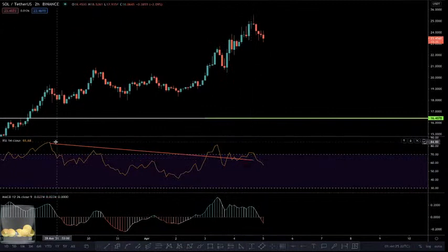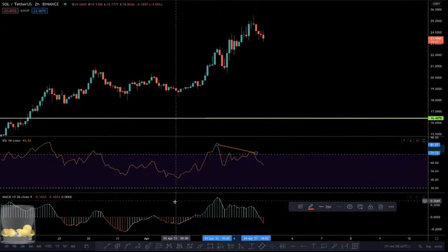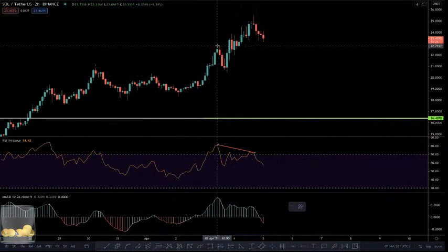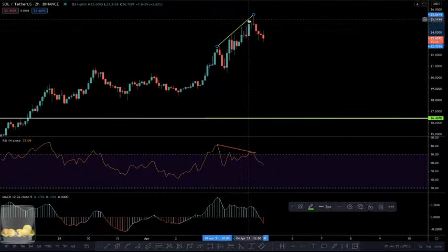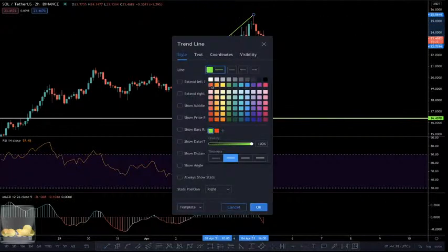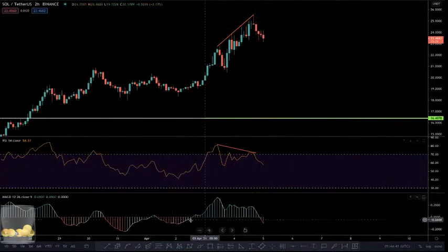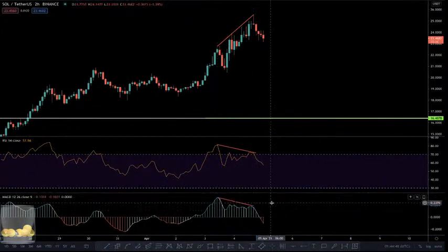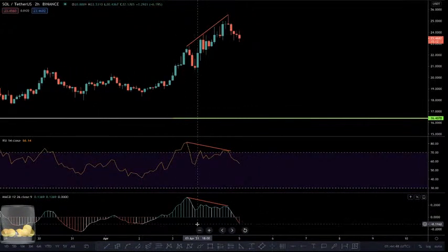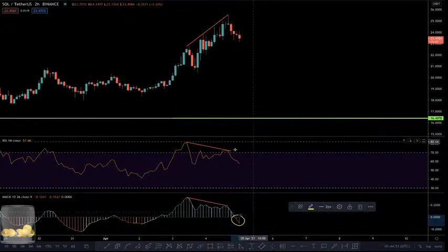Okay, so what we're seeing here is RSI bearish divergence developing as price put in a high and then a higher high on price. We had lower levels of relative strength. Okay, so we're seeing that bearishly. We're also looking like the momentum on the MACD is waning and now turning negative, because you can see we're finally printing bearish momentum on SOL.